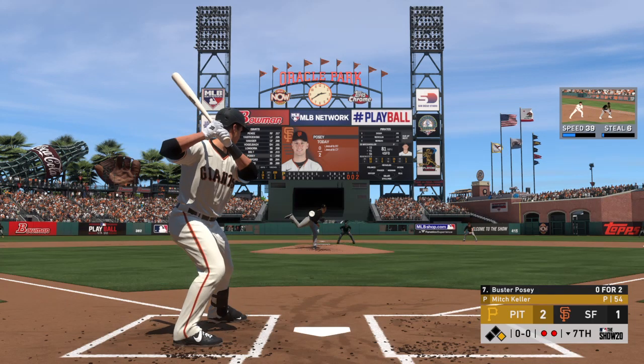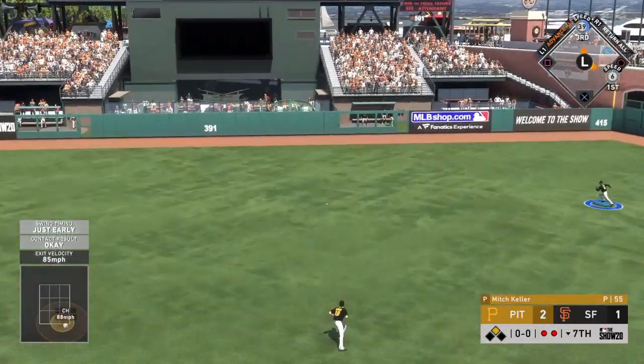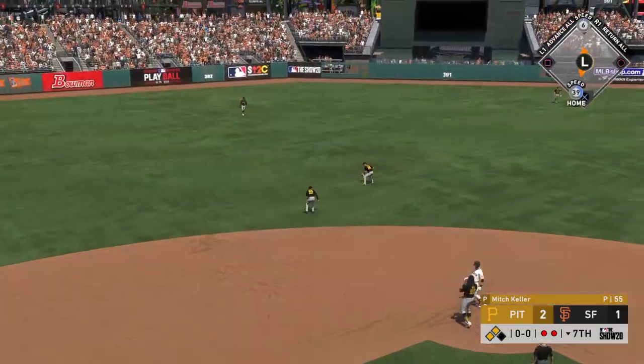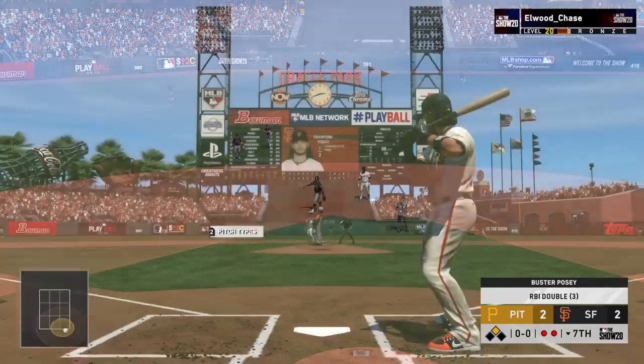From the stretch, here's the pitch. Line drive to center field. That gets down, and the inning will continue. The tying run comes all the way around from first to score.